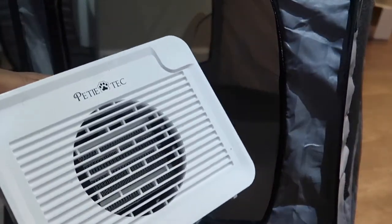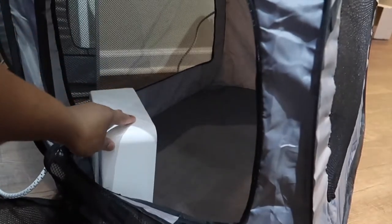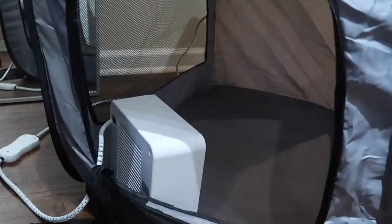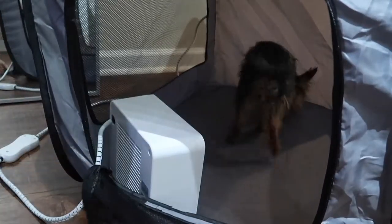So the perfect thing about this hands-free pet dryer is that it is completely hands-free. So as you can see here, I am setting it up in his kennel. You can set it up in your pet's kennel next to their bed. If they just want to roam free, you can set it up there as well. But I am going to set it up in his kennel and zip him up for a little bit.